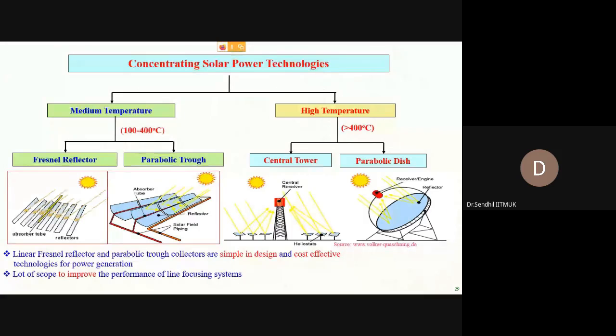Medium temperature means less than 400 degrees centigrade, and high temperature means greater than 400 degrees centigrade. According to that, the central tower and solar parabolic dish come under high temperature; they will produce more than 400 degrees. It is a 3D structure, a point focus. You can see that point focus. A minimum of 2-axis tracking is required.